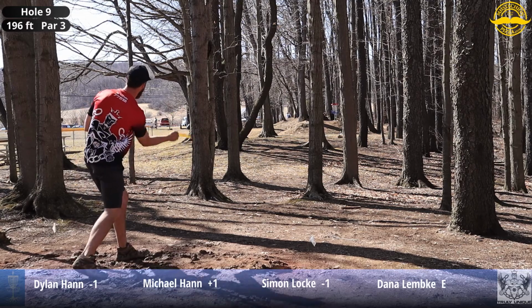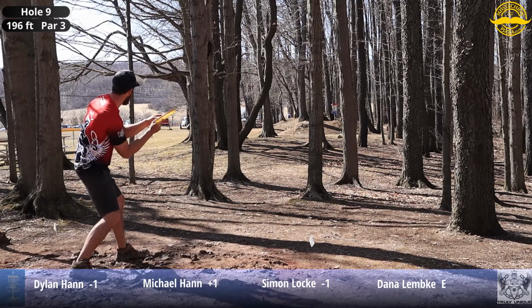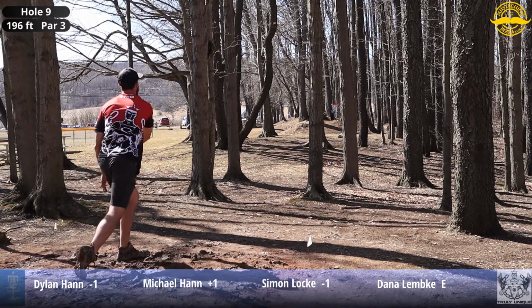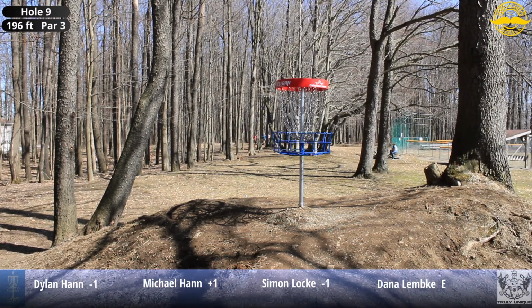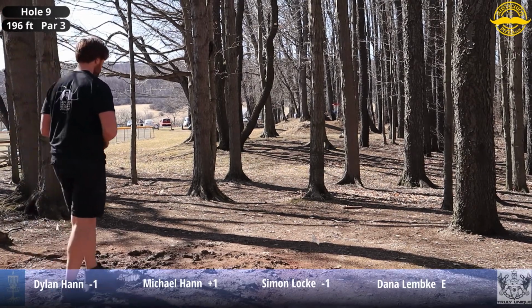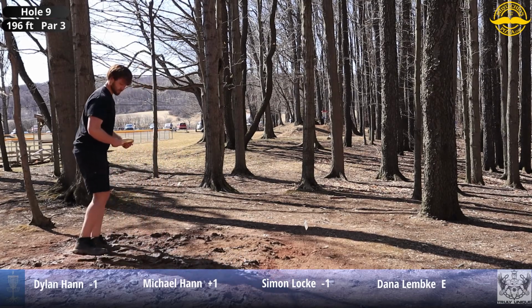Here I am with my suspect. I'm trying to throw this a little bit flat, hope for it to just turn over halfway down the fairway and get a nice little finish back towards the basket at the end. And I park it. Fortunately, it wasn't the line that I was aiming for, but didn't want to tell anybody that right away.